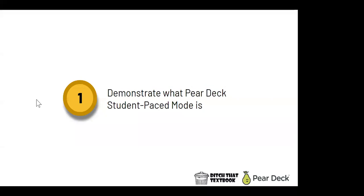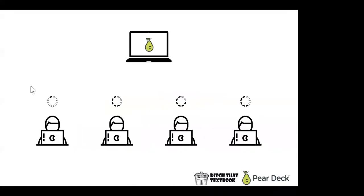Number one, this is what we're going to be talking about during our webinar today. Number one is we're going to demonstrate what Pear Deck Student-Paced Mode is. So let's get at it and figure out what this is all about.